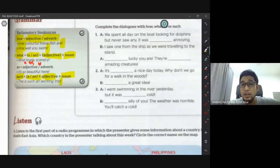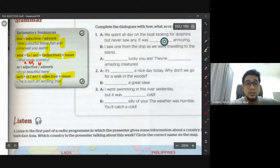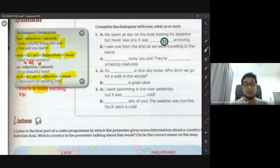The form that students usually use is this: you would say it is similar to this. This is a really exciting trip. Everyone usually uses this sentence form. This is a really exciting trip. But you can actually replace it. Replace "a really" with "such an exciting" or "such a". This is such a good thing to do. This is a really good thing to do.